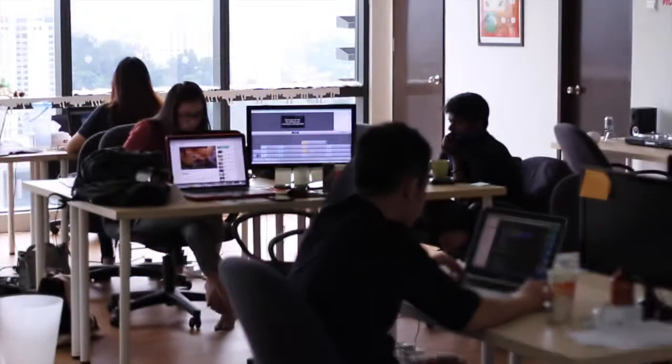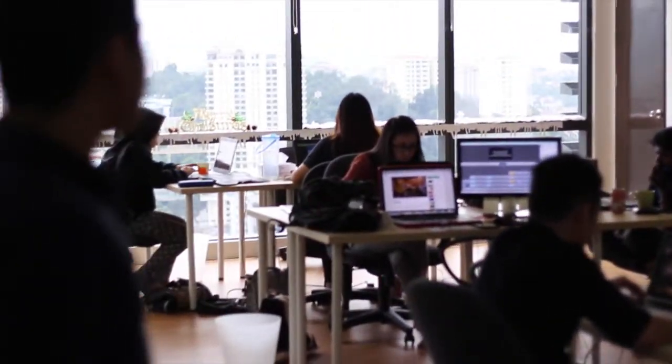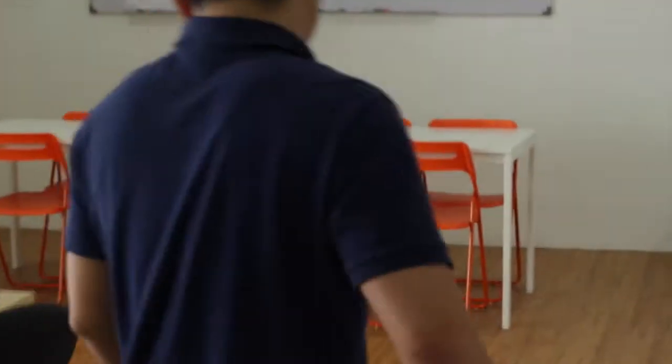So let me show you the open space where we work, where we collaborate, and get some ideas, get things done, essentially. This is a very minimalistic open space concept. We love it like that. Right? And that's where we have lunch when you come here.